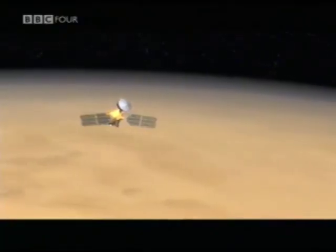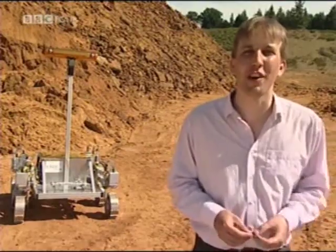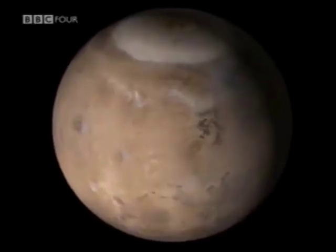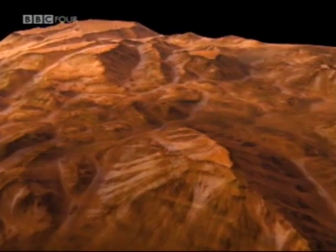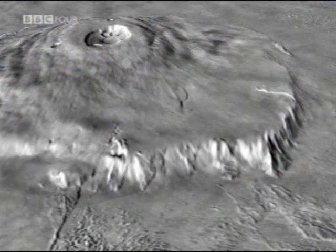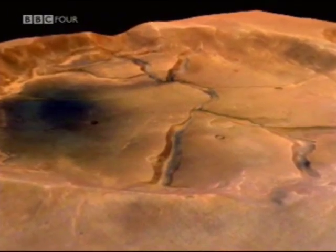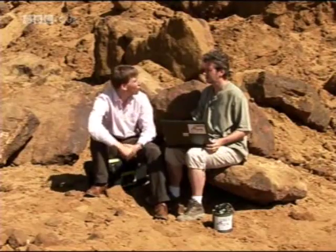We've looked at the atmosphere and at the planet's geology, but what lies beneath the Martian surface? And not just a few feet under the surface, but deep in the planet's core. To answer these questions, we need to use the science of seismology, the study of the way in which shock waves, from Mars quakes in this case, travel through the planet's interior. So we can't take the seismometer to Mars, but we have got a demonstration here.